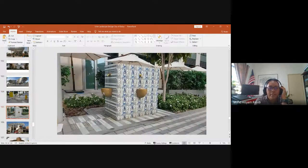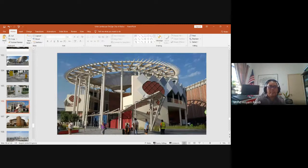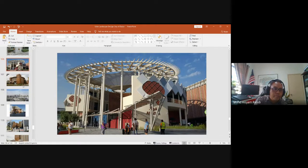And this is the example. This is all the streetscape, the water cooler also. So everything needs to be designed. It's another Angola country pavilion. Inside there, basically they open up so any ministry can promote their own style of product to the World Expo visitors.